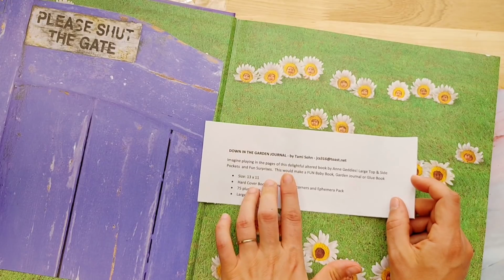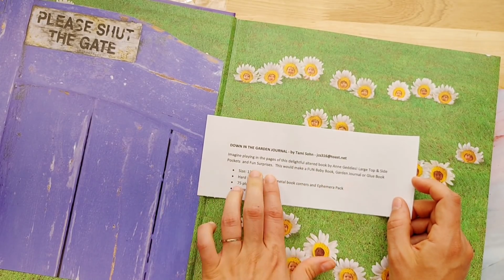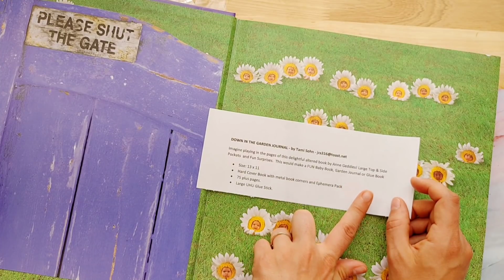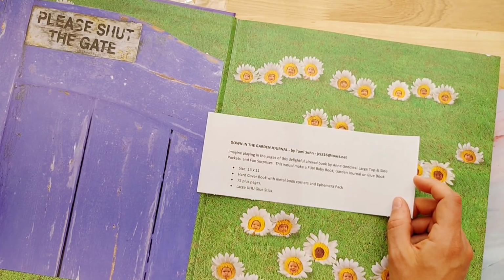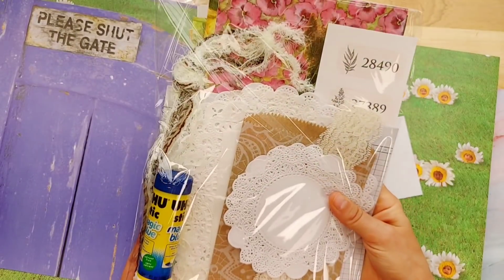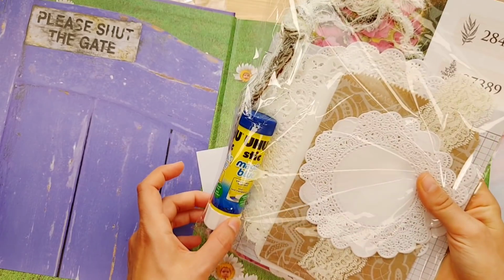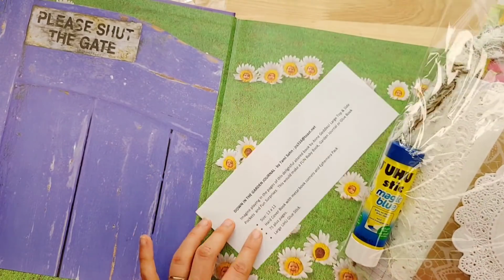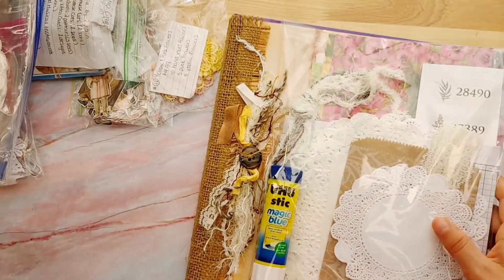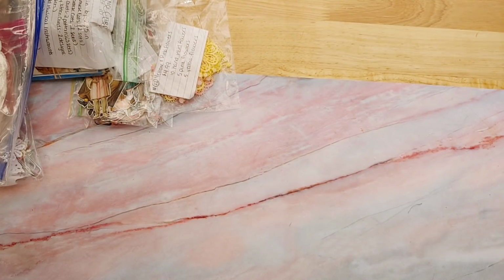Imagine playing in the pages of this delightful altered book by Anne Geddes. Large top and side pockets, fun surprises. It would make a fun baby book, garden journal, or glue book. It is a 13 by 11, 75 plus pages. You get a package full of goodies, ephemera, right? And a Boohoo glue stick. So this is definitely a big purchase here to play with. Lots of fun.